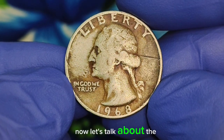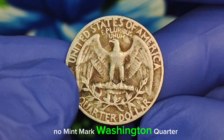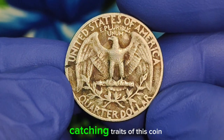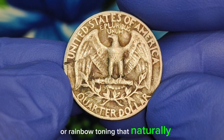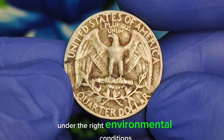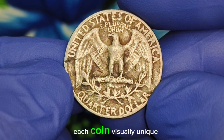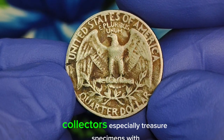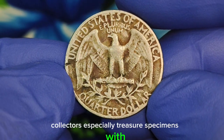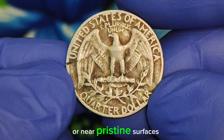Now, let's talk about the unique features of the 1968 no mint mark Washington quarter. One of the most eye-catching traits of this coin is the color shading or rainbow toning that naturally occurs over time under the right environmental conditions. These rich, iridescent tones make each coin visually unique, increasing both its appeal and desirability. Collectors especially treasure specimens with strong luster, vibrant color layers, and pristine or near-pristine surfaces.